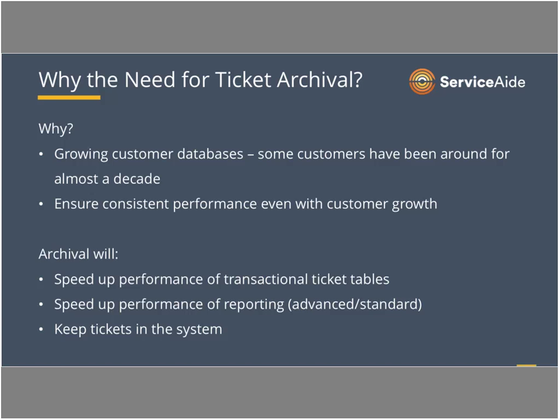So what we wanted to do is ensure much better, much more consistent performance, regardless of how long you've been on the system. I'll talk about what this really means and what's actually going on in those tables in the database. But we want to speed up performance of the transactional ticket table, the active ticket table. That's the table and the objects in the application that are hit all the time. When someone's looking at Ticket Center or updating a ticket, we're hitting that ticket table and that ticket object, and obviously the more data you have in there, the slower things will operate over a long period of time. We also want to improve performance on reporting.